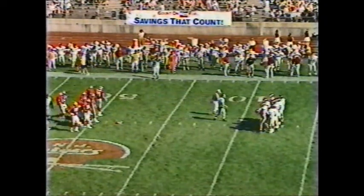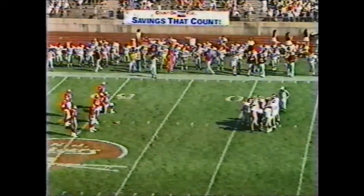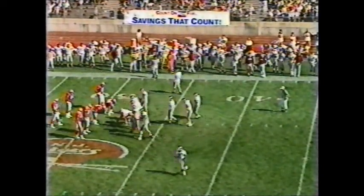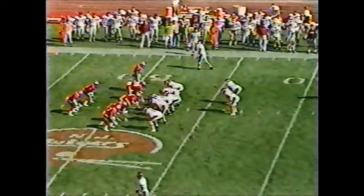Folks, you got to get used to playing with pain, though. This is a tough, aggressive game to play, and you got to be prepared to play with those nicks and bruises. Colgate comes up with a second down and 8 at the 48-yard line.